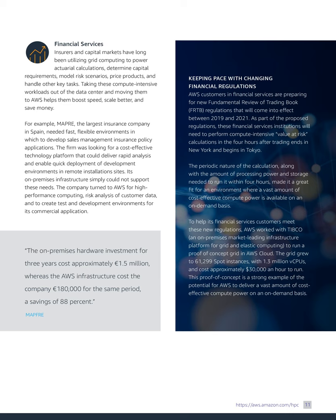The firm was looking for a cost-effective technology platform that could deliver rapid analysis and enable quick deployment of development environments in remote installation sites. Its on-premises infrastructure simply could not support these needs. The company turned to AWS for high-performance computing, risk analysis of customer data, and to create test and development environments for its commercial application.